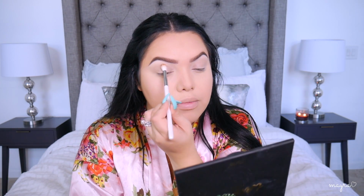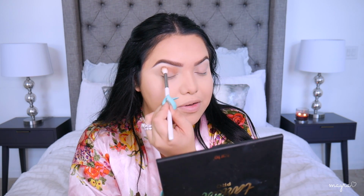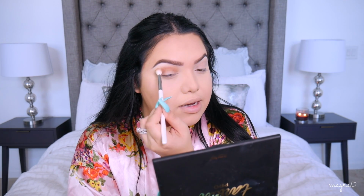I swear to you guys, I feel like out of all days, today's the day where this fan has been going off like crazy. It's not even a fan, I don't even know what to call it, but it is just going off and I'm just like, are you serious? So I'm popping this brown right on the crease, and I'm noticing this color is a little powdery, so what I'm doing is more than anything dabbing this on.